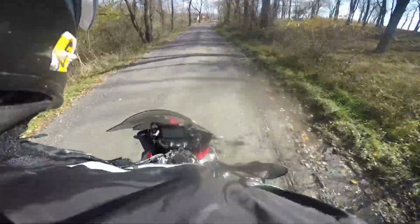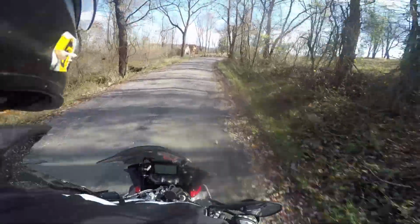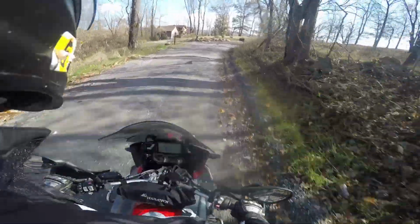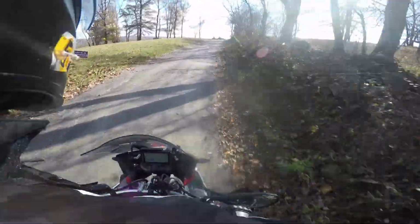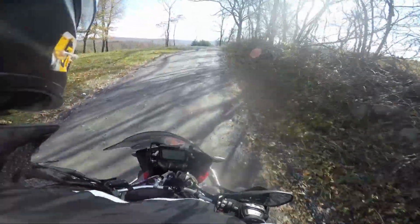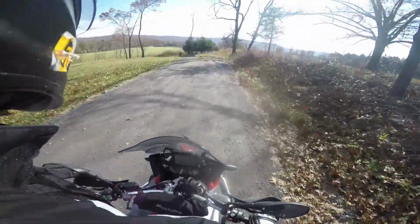Turning around and going the other way would have added at least 30 minutes, probably 45, to our trip, whereas this added like 10 minutes, if that. So it's pretty good stuff. It's all good in the hood if you can take this little detour.